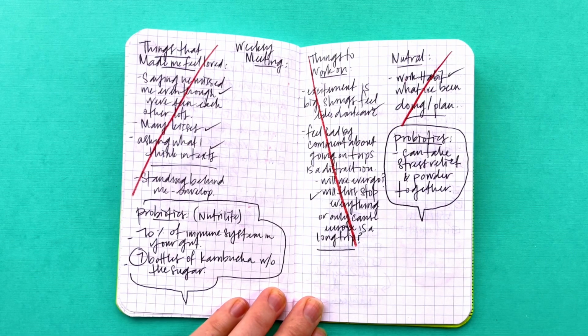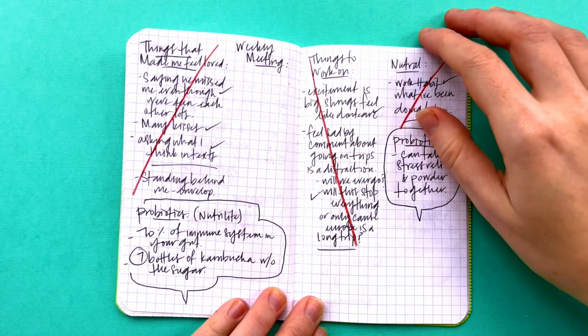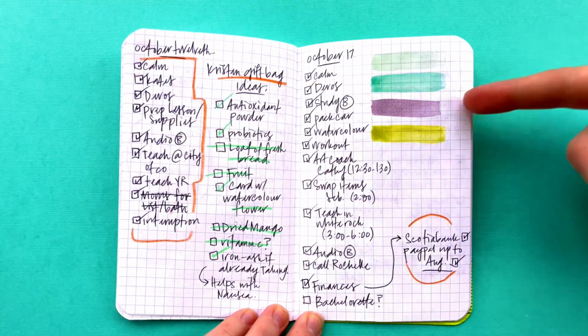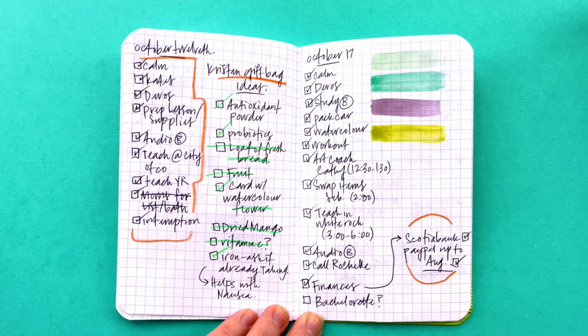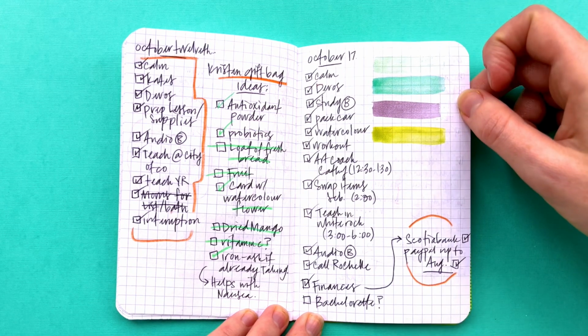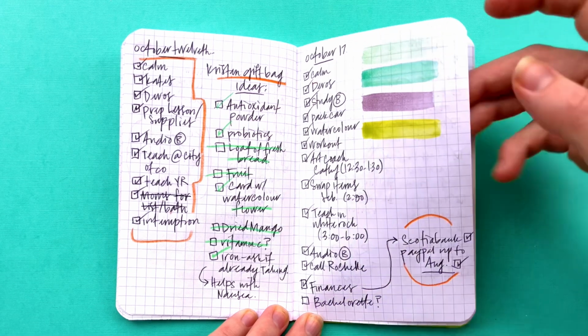Things to work on. Why did I cross these out? I guess because we talked about it? I don't know. Odd. Testing out some watercolor. I guess those are my Daniel Smith colors. Yeah, I'm not sure.